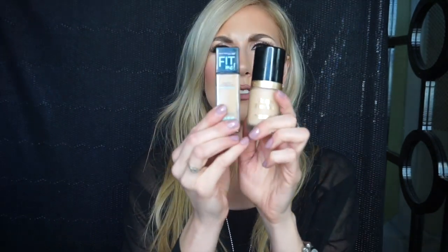So really love this stuff, and I love the Too Faced Born This Way. No surprise, everyone talks about it on YouTube, but I actually tried it and it's amazing. It's oil free, and when I mix the two of these together, people always ask me what is on your face, and it's always these two mixed together. I don't know, they do something magical and it's amazing.